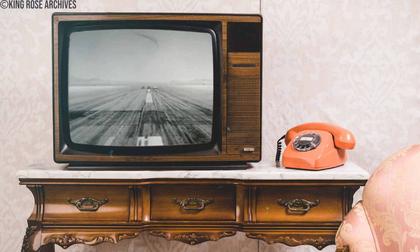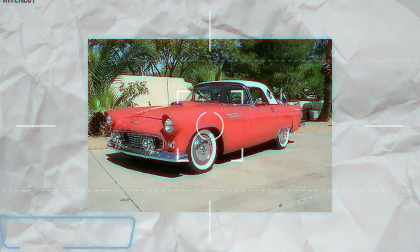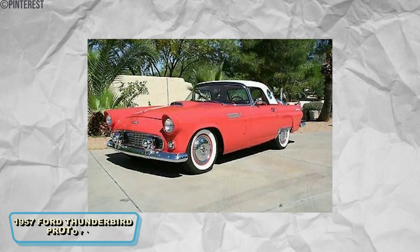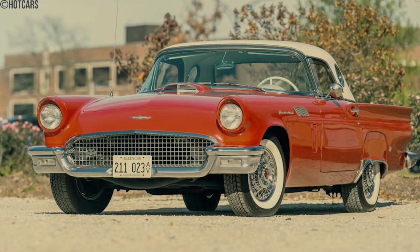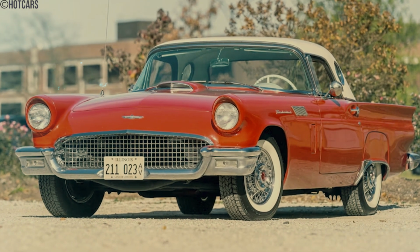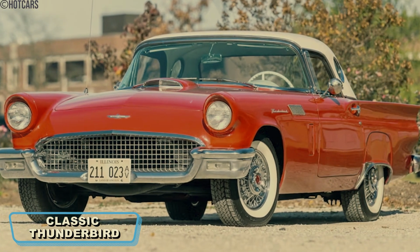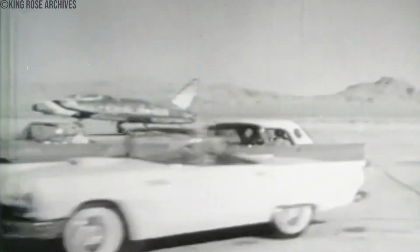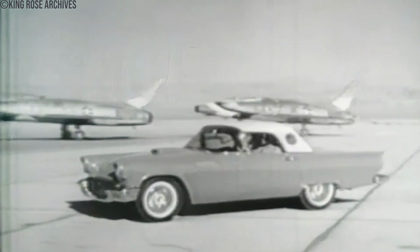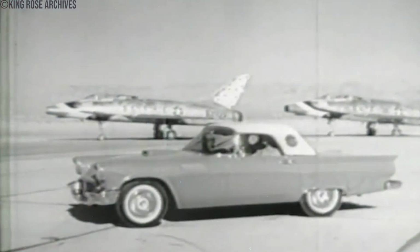Now, here are three more super performers from Ford. The 1957 Ford Thunderbird. Number 12, 1957 Ford Thunderbird prototype. The 1957 Ford Thunderbird prototype was a key step in the development of one of Ford's most iconic cars, the classic Thunderbird. This prototype served as a testing ground for various features and design elements that would later shape the production model, demonstrating Ford's commitment to innovation and style.